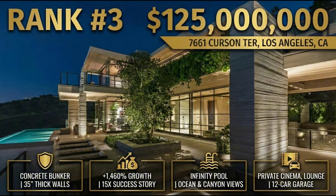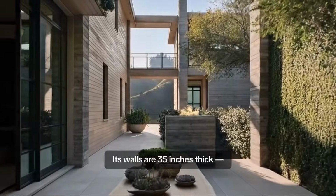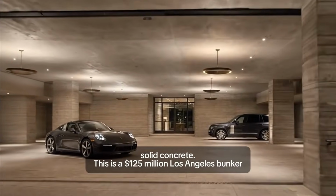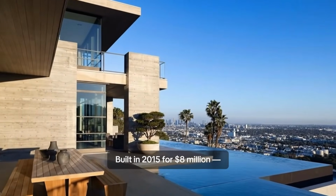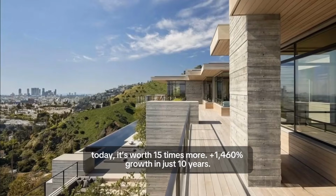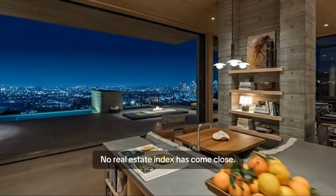Third place, $125 million. This house can't be torn down. Its walls are 35 inches thick, solid concrete. This is a $125 million Los Angeles bunker that forever changed the rules of home building. Built in 2015 for $8 million, today it's worth 15 times more, plus 1,460% growth in just 10 years. No real estate index has come close.